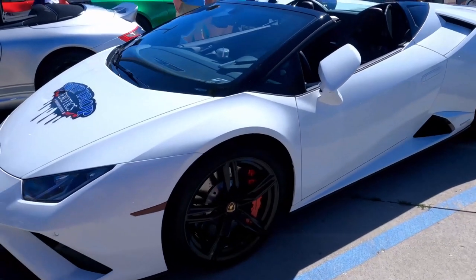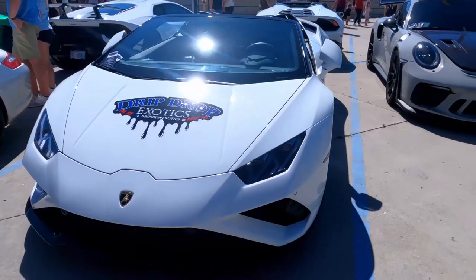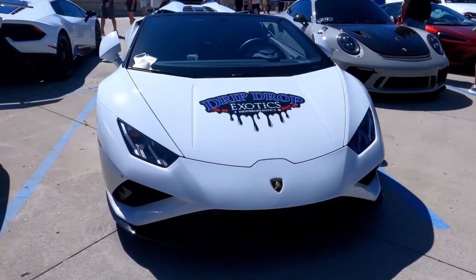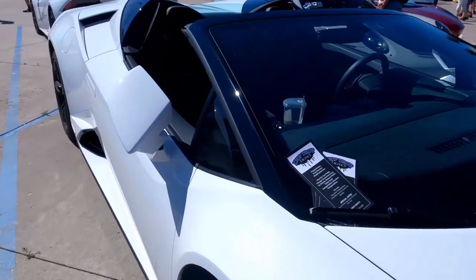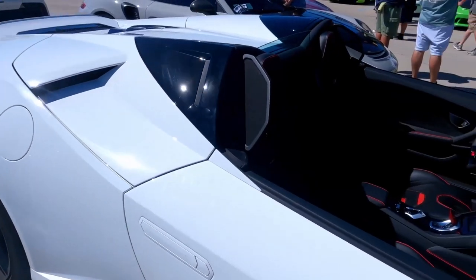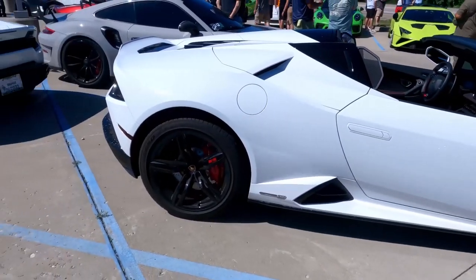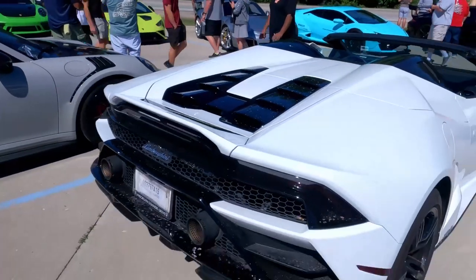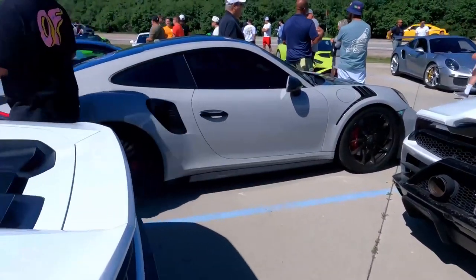Now this white Huracan right here, this to me screams ICNV Driver's Edition all day long. Now of course that is not my logo on the hood of the car, but minus the wheels on this vehicle, I think this is truly what I'm looking for in a Huracan. I have to have a convertible, and I love the color white. I know you don't know that by Zeus, but Zeus was definitely unique, which I would definitely just get a white Huracan and then possibly consider wrapping in a different color to make it look unique.